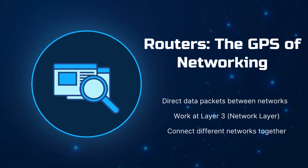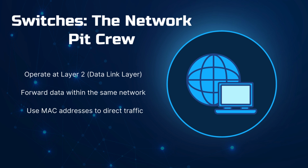The router acts like your GPS, reading the IP address and determining the best route to get your data to its destination, avoiding any traffic jams along the way. Without routers and IP addresses, your data would be like a driver without an address or a map, completely lost, unable to reach its destination.